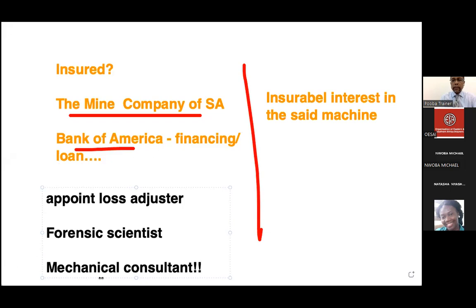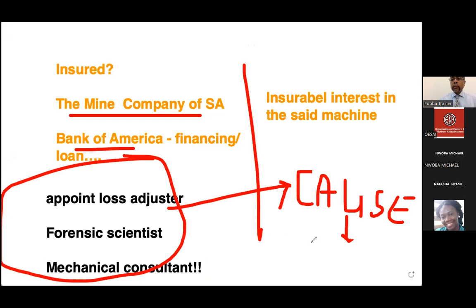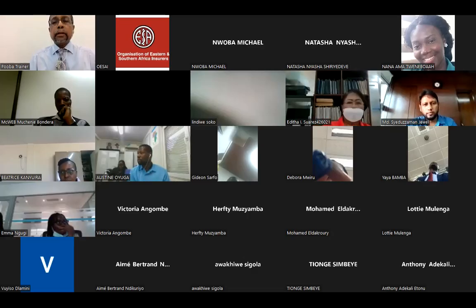So the purpose of these parties is to analyze and come up with the cause. This is the most important. Then we can establish if the policy will respond. We need to know this, then we can see whether the policy will respond. Once we can establish the policy responds, then we can settle the claim. We can pay and proceed with the case settlement. Okay, so those are some points.